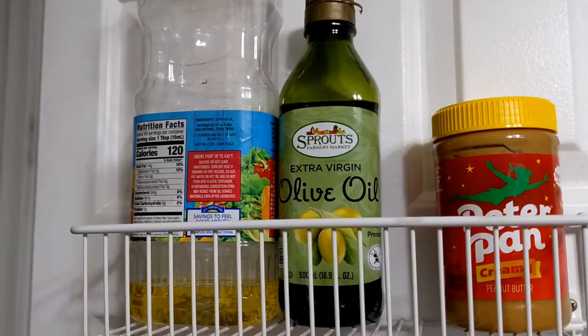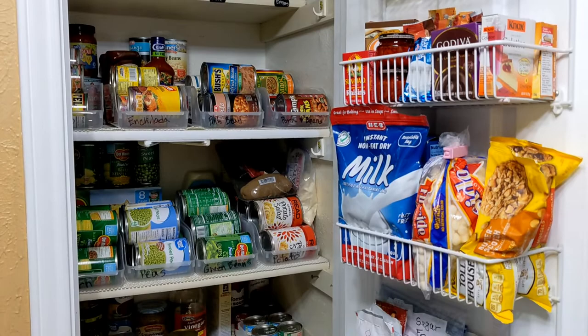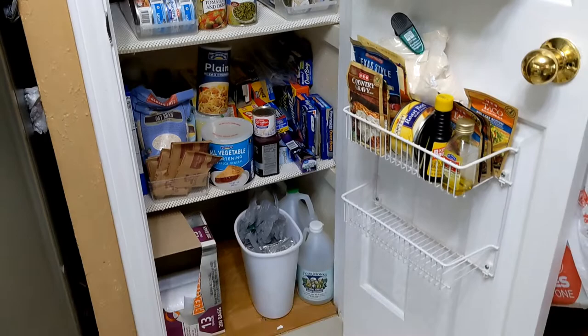So here is how we organized this gentleman's pantry, and I hope you like it.